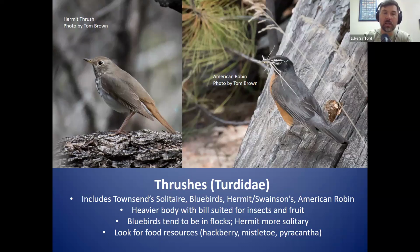If you're looking at a hackberry that has a bunch of berries and you're seeing some birds in there, it could be just about anything, but it does help a little bit to think through which bird species would eat the hackberries: thrushes, grosbeaks, waxwings, tanagers. Those are like four family groups. You wouldn't necessarily see a song sparrow jumping in and eating the berries, although they could be in that same tree. So just think about what eats those things, the food source that's around there.